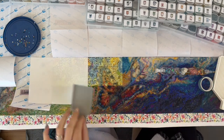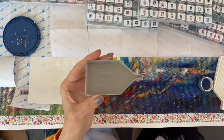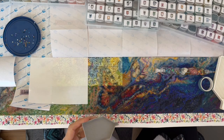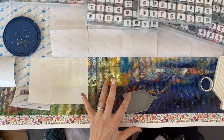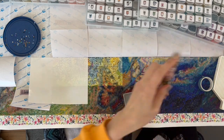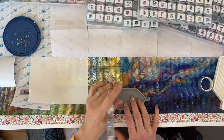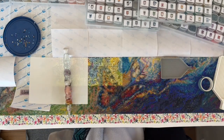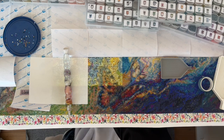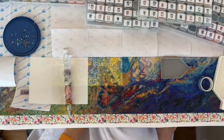And when there's a lot of confetti, I tend to use these gray trays because they're real quick. They're very shallow, so it's real quick, like picking, boop, boop, boop. And you only need like 4 drills in that. Sorry, I just have my blanket here.